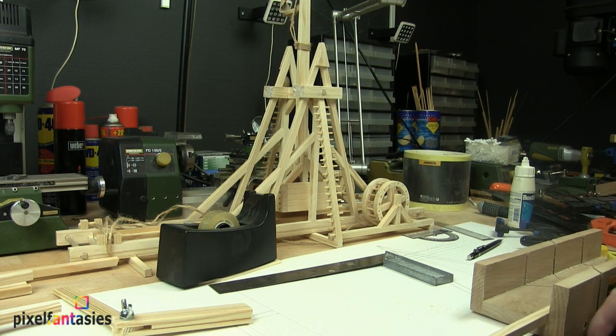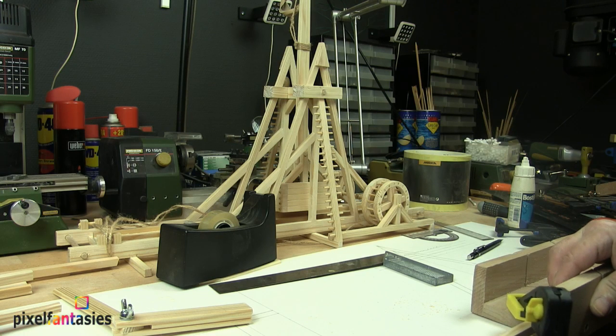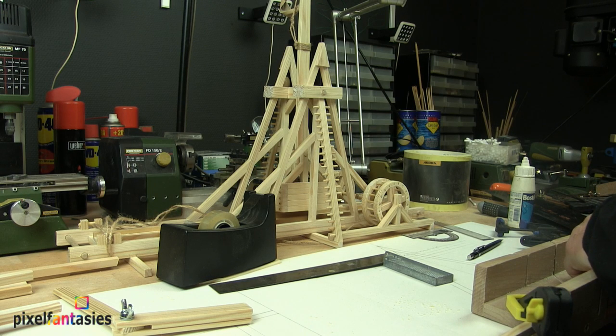As I said, this table is bad for this stuff, because it's round in the front, so it's kind of tricky. I will hold it with my fingers.